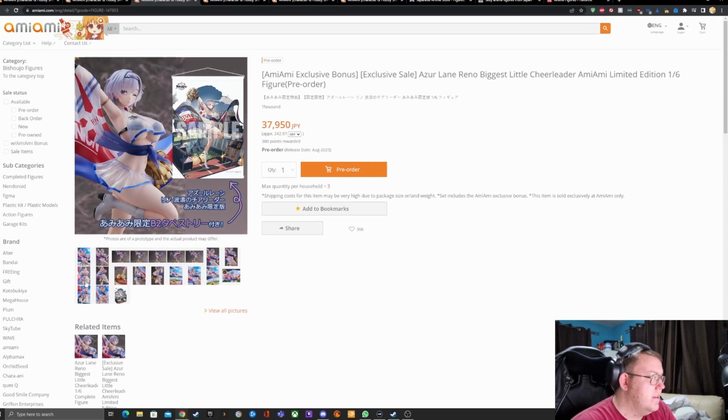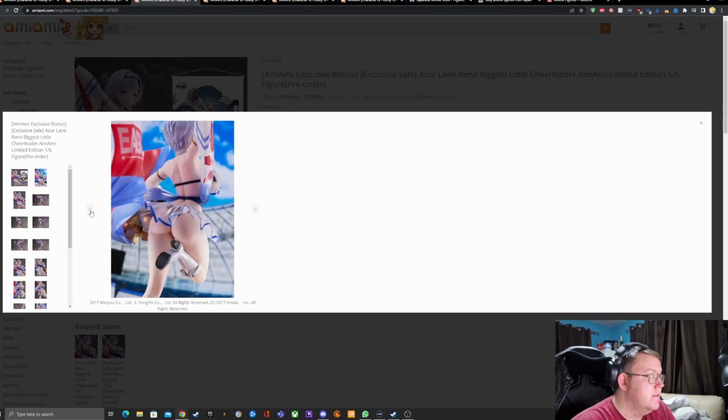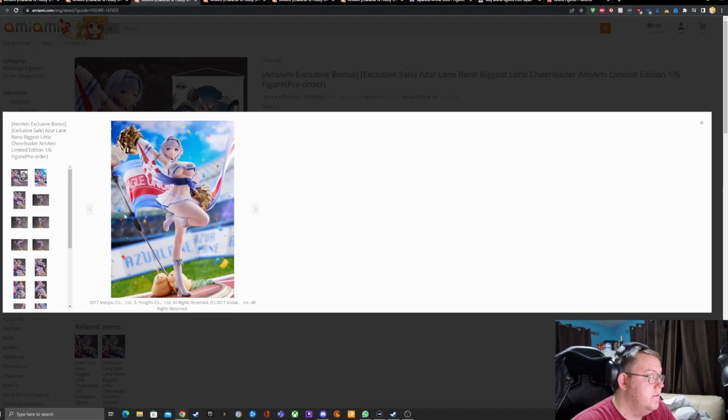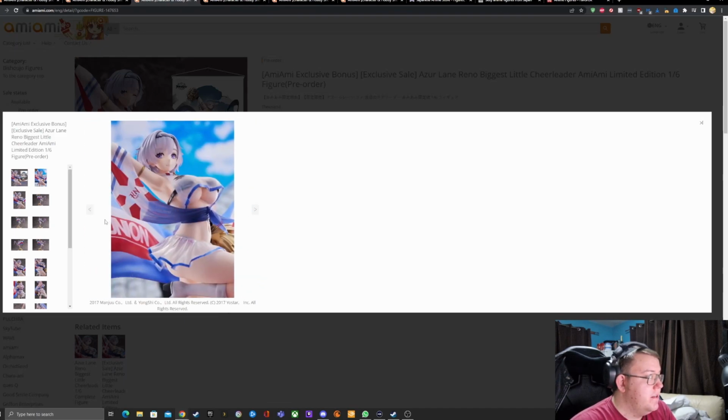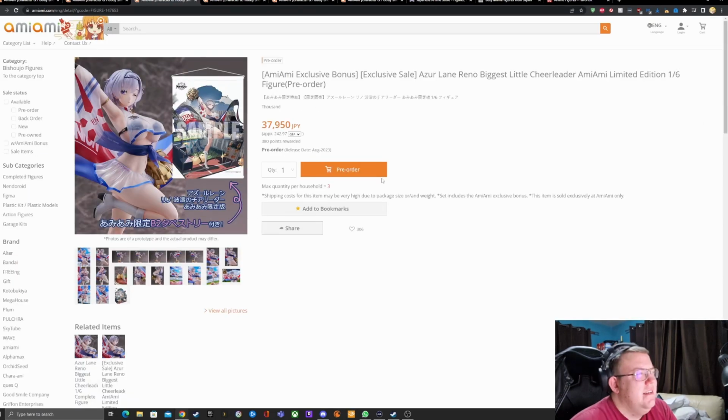The flag, do they have a close up of the flag at all? Don't think so. Flag looks pretty good actually overall, especially with the ripples in the back of it and the way it works, where it's flapping around behind her. That actually looks not too bad. Still not sure if it's worth the price.